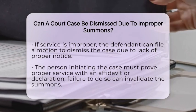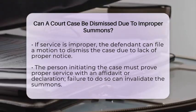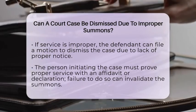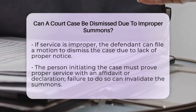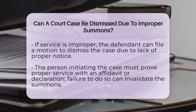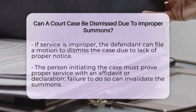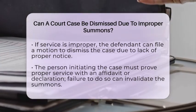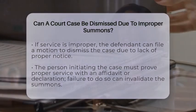The person who starts the case must prove they served the summons correctly. They do this with an affidavit or declaration showing when and how they served it. If this proof is missing or wrong, the court might invalidate the service. Courts usually give some time to fix mistakes, but if they are not corrected, the case can be dismissed.